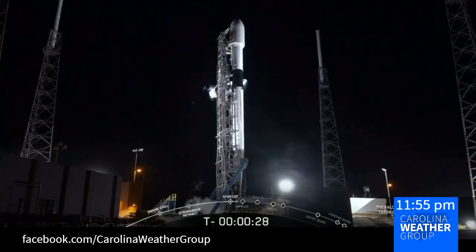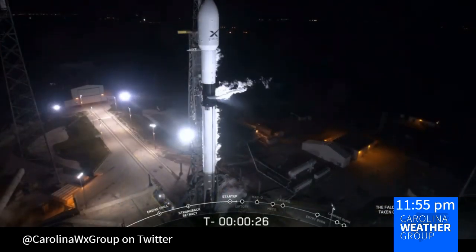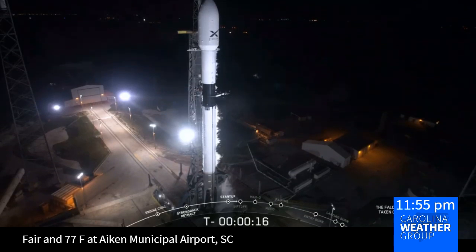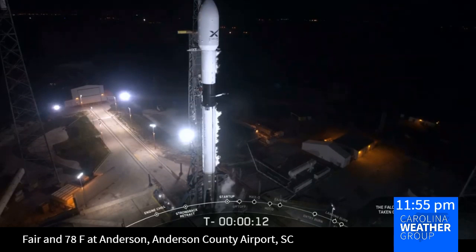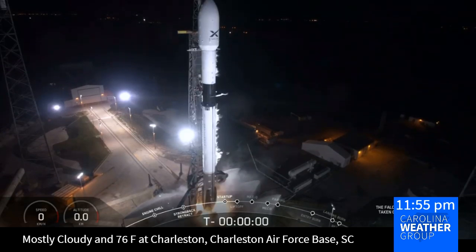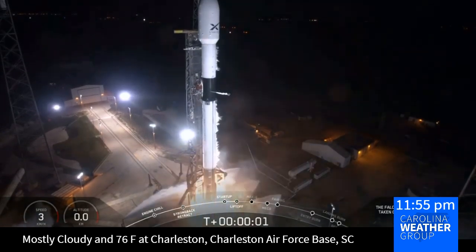T-minus 30 seconds. Stage 1's at startup pressures. T-minus 15 seconds. Falcon 9 is configured for flight. 10, 9, 8, 7, 6, 5, 4, 3, 2, 1, 0. Ignition, liftoff. Go Falcon, go Starlink, go USS.